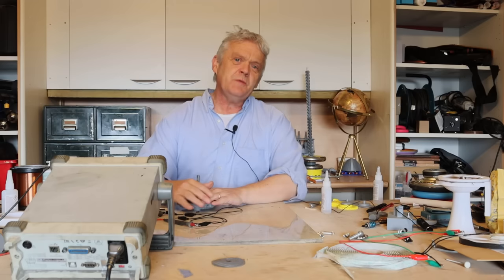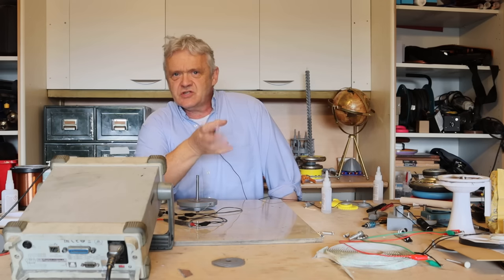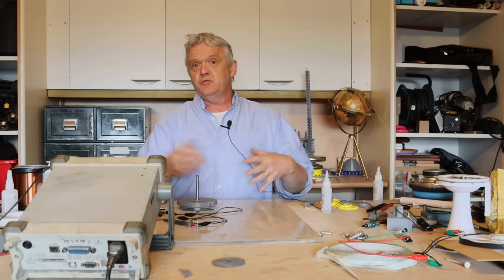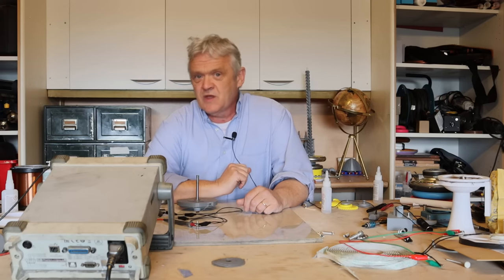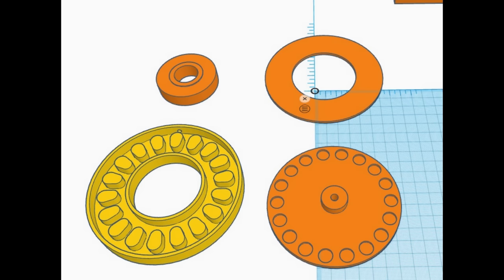So I was going to put a generator on the magic button mechanism. Then it struck me that very often you want a generator by itself so you can add it to other projects. So what I thought I would do is an adaptable generator that could be added easily to many different projects. And the style that I've chosen is an axial flux serpentine coil generator, and it's really only four parts. And these are the four parts.